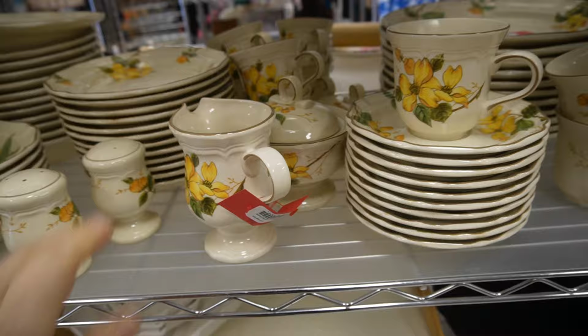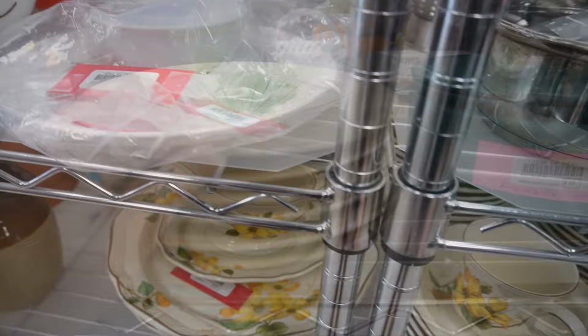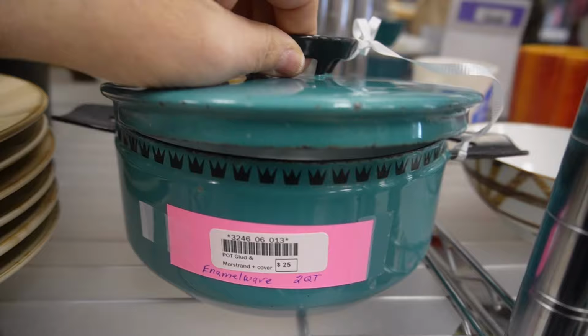Think of that, $45 for the entire Mikasa service. How about that? That's a good price. So the price is the same on all of them? $25, come on. But you know what?